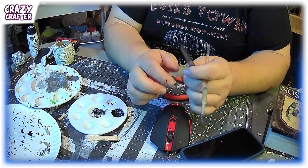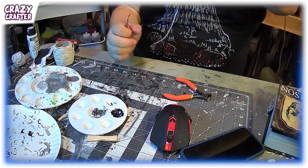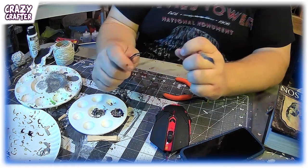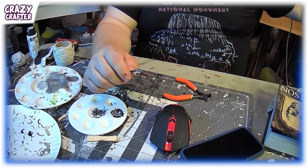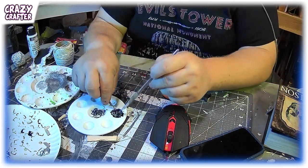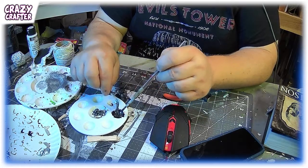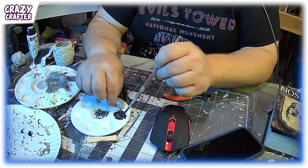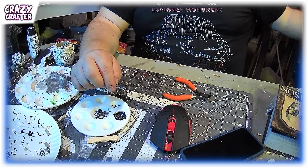I've never done it before. I'm doing an experiment. I'm trying it. The hope and goal here, Tina, is to try and have a little bit of color on the chain and some of the metal. So I can add some rust effects. I really think the Gorman Flesh would be really good, or maybe even just some Agrax Earthshade would look good with it. So we'll see.